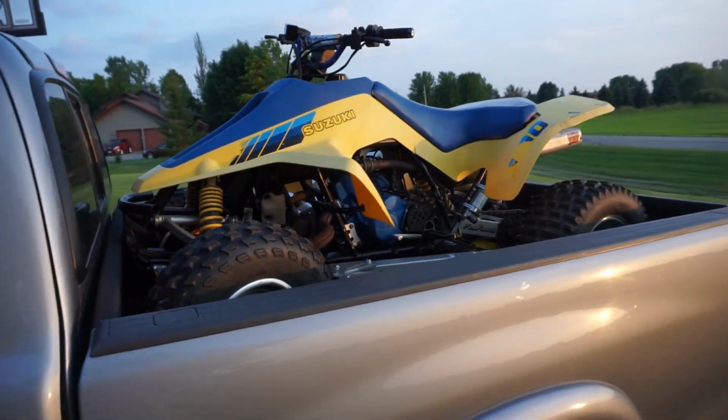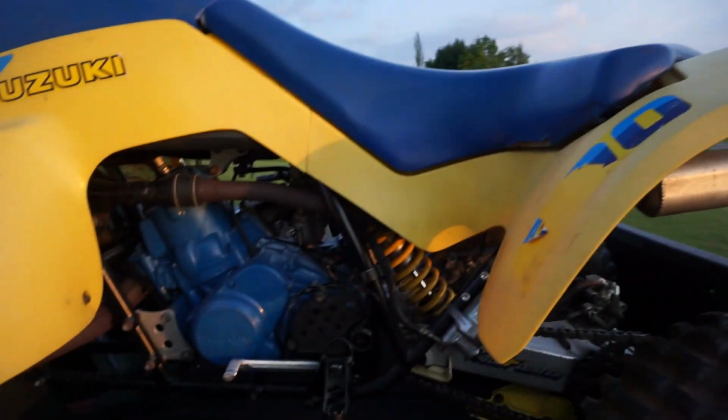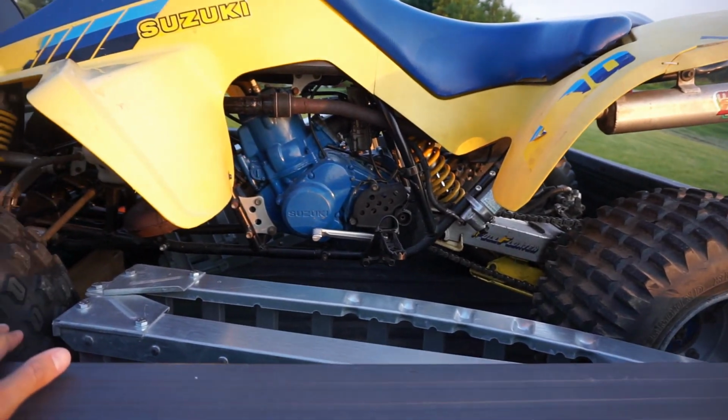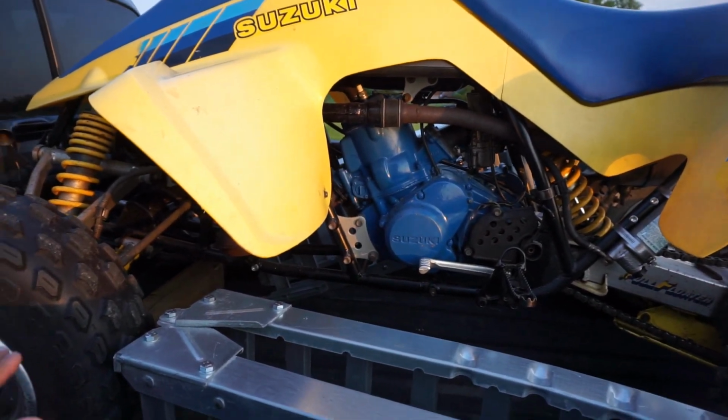All right, guys, just got home with the Quadzilla. As you can see, it's nice and light out. It's the next day. So we're gonna take this guy off the truck and see if it starts. I tried kicking it over in my shoe, and the compression was way too high. Couldn't do it. It instantly hurt my foot.